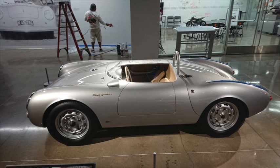The aluminium body and tube frame chassis reduced weight, whilst the 110 horsepower, wow, so much power, 4-cam flat-4 engine proved successful on the track. Porsche also utilised wind tunnel testing to improve airflow and the perfect shape of the Spider, which differed dramatically from the rear-engine 356. Okay, so this isn't Jimmy Dean's car. Not James Dean's car. But it raced at Le Mans in the 1953 24 Hours of Le Mans.